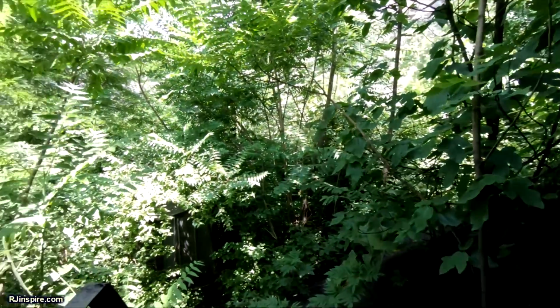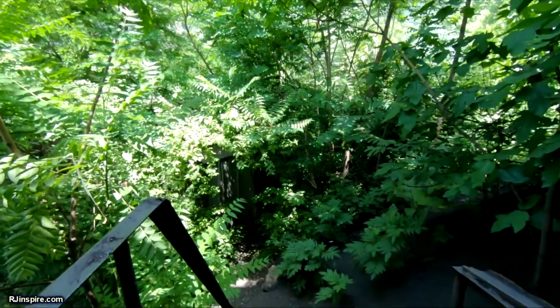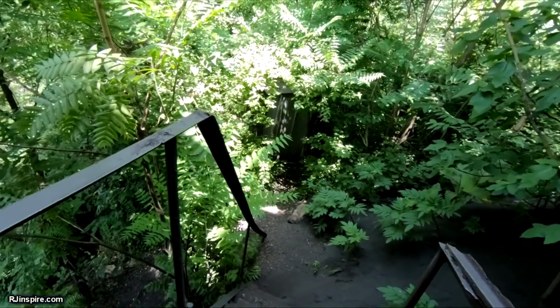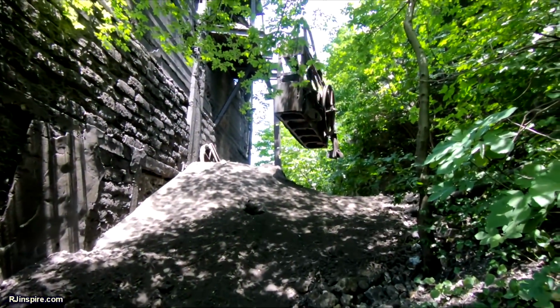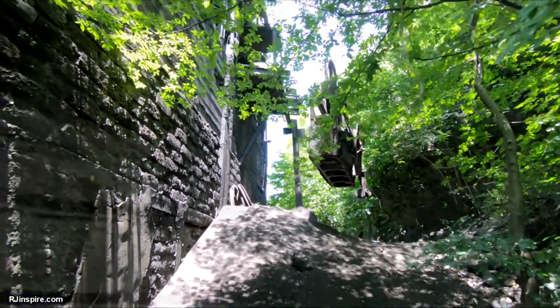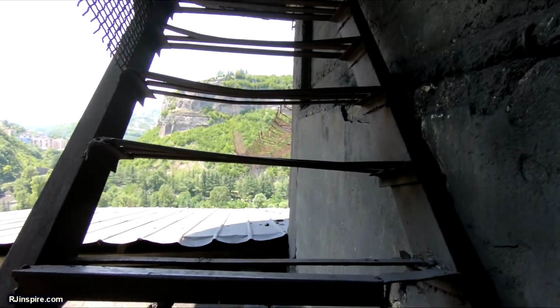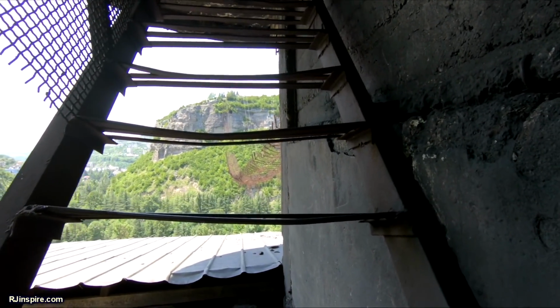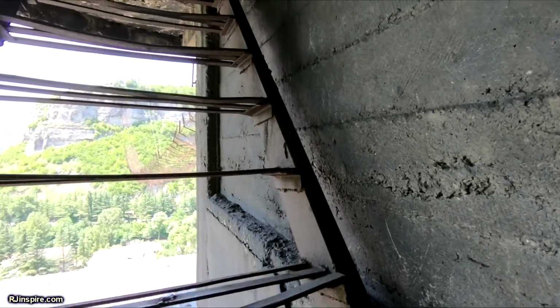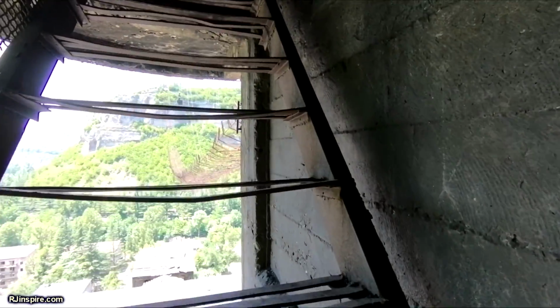So if you go through this door to there, it's a toilet down there. I don't know whether you guys can see it, but that's a toilet right there. It's interesting. These ladders, man. You gotta be careful here, man. Some of them only have two bars, man.